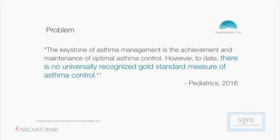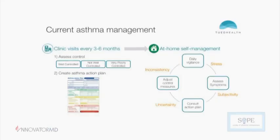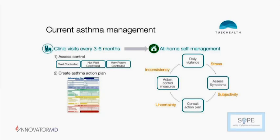Here's just a quote from a recent review article summarizing that asthma control is important, and then in the very next sentence saying there is no universal measure of control. So, okay, great, we need to control it, but we don't know how to measure that. And when I first started talking about this company, particularly to investors, I realized I have to educate a little bit about asthma because everyone thinks, oh, asthma comes out of nowhere. You have an exacerbation. There's nothing you can do. Treat them in the ER, treat them in the hospital.